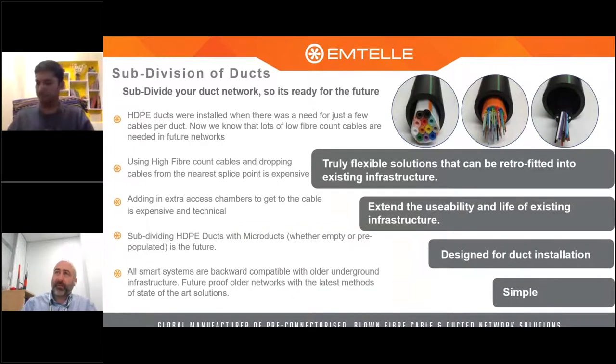So these products can also be used inside existing HDP ducts. There are lots of HDP ducts installed around the world that have not been utilized yet. Now, you could look to just install a fiber cable inside one of these ducts. But installing a fiber cable means you can only get access to the fiber at splice points that have been pre-planned in the network. These might be up to 2,000 meters apart. Or what you could do is install a new manhole or access chamber and put a splice closure in and put a loop joint in.